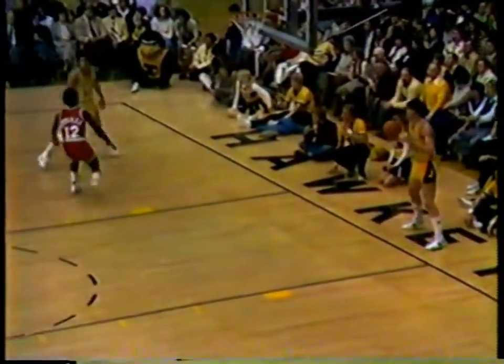This is a coaching move on Lute Olson's part, saying we're going to make them pay for playing a 5'11 guard inside. Granville Waiters comes and quiets down the crowd, quiets down Bob Hogue and Sharp Sherman. 53-44, 11:53 left to play in the ball game.